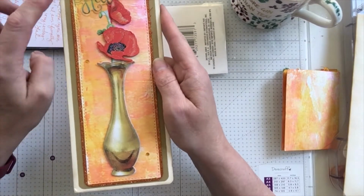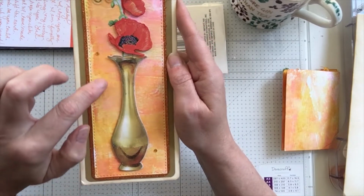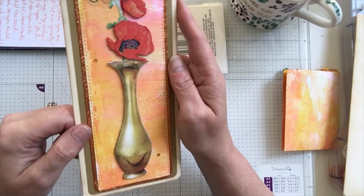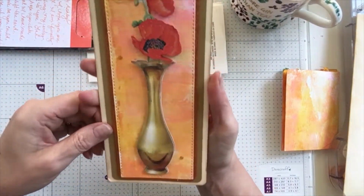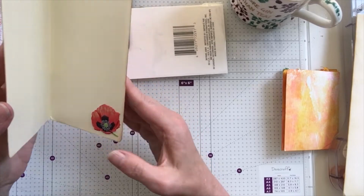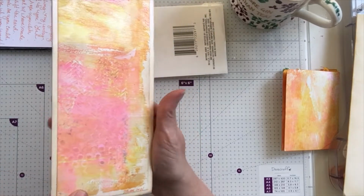So let's talk about this card. We've got lovely orange glitter around here. This looks like some gorgeous painty paper. And we've got a hello sticker, and then these poppies in this vase, which has been die cut beautifully, or maybe it was an embellishment that she bought like that. But that is lovely, very, very heavy. And I love the poppy. Look, it's even decorated on the back. Mimi 2021. That is lovely.